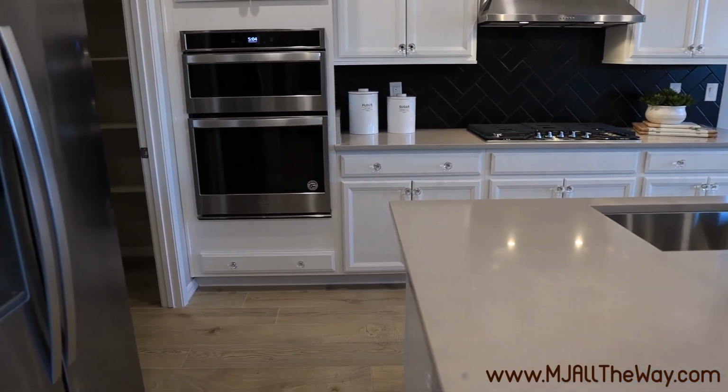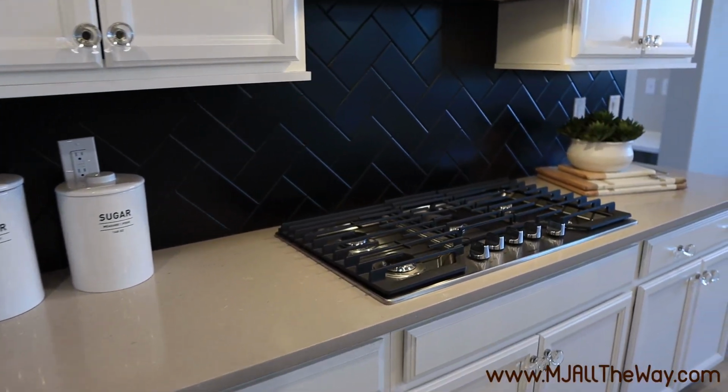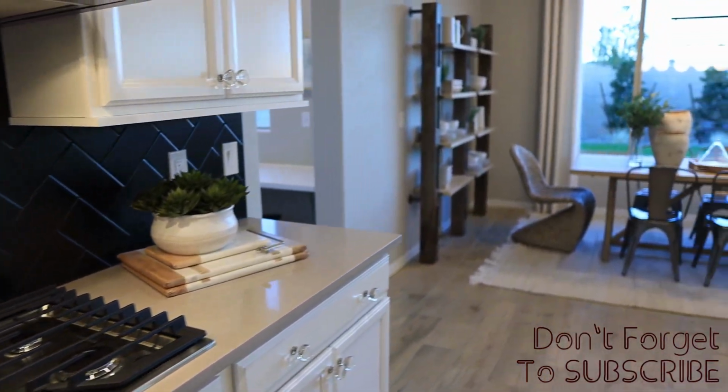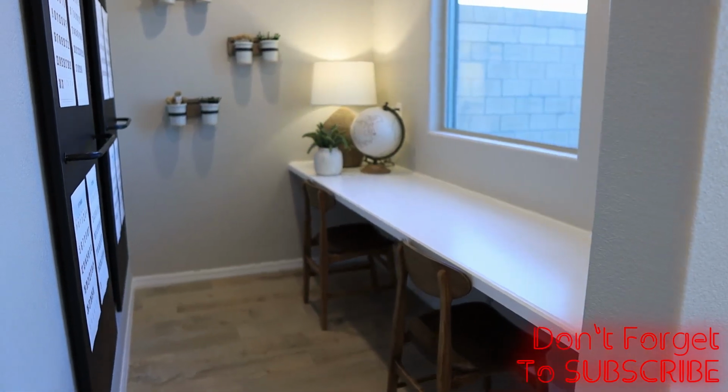However, you will have an option between 2 different colors of granite countertops with a 5-inch backsplash. The stainless steel appliances will be included. You have an option to upgrade to a cook's kitchen, which will also include a stainless steel oven below the cooktop there. And then right over here is something that's exclusive to Pulte.